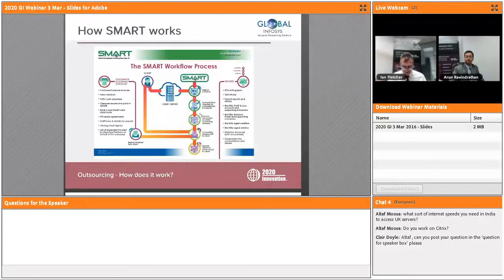So how does it all work then? The client shares a client server. I mean, there are different ways of working, because if it's a cloud-based bookkeeping package, it's different. If it's a bespoke package which is on the client's premises, then it works differently. But in essence, the documents get scanned and sit on the server, or they come onto Xero, whichever software we're using.